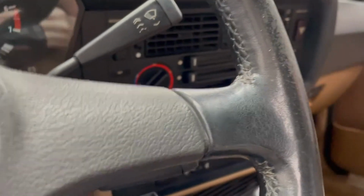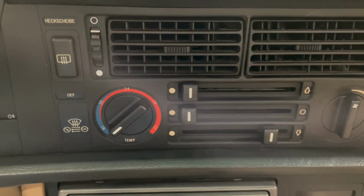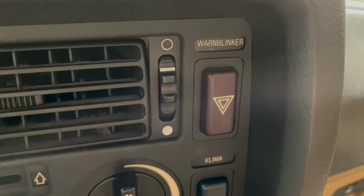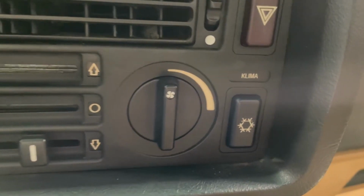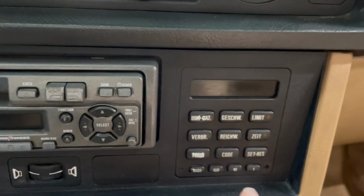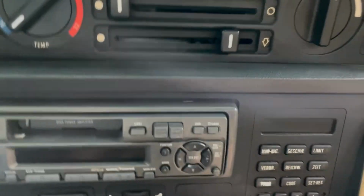And the same thing over here. All of the controls are in German. My Warnblinker, which are my hazards, my warning blinkers. I have no idea what this does. I'll have to figure that out. I don't know if it's a little computer or what.